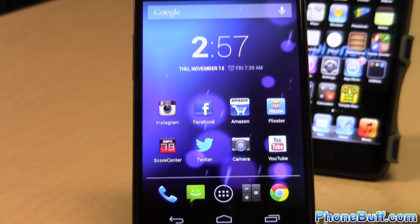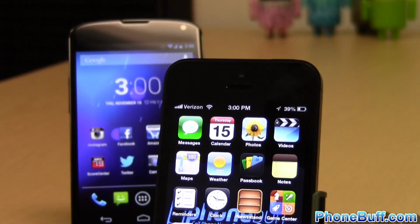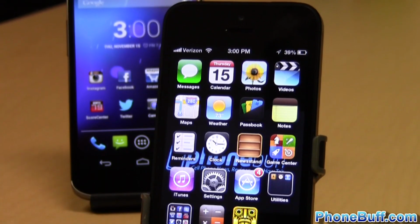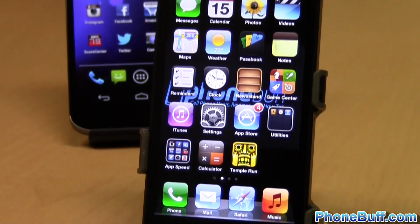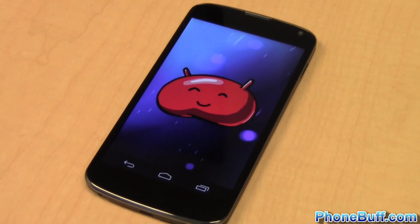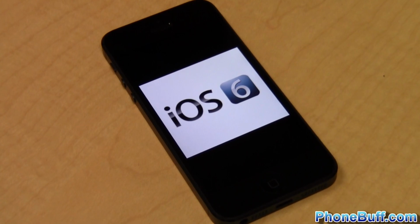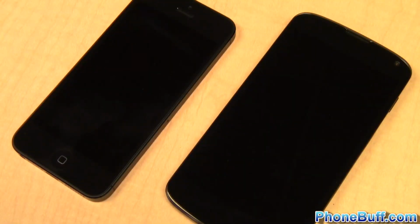The Nexus 4 has a Snapdragon S4 Pro quad-core processor with 2GB of RAM, while the iPhone 5 has a custom-made Apple A6 dual-core with 1GB of RAM. And of course, these two devices have different operating systems, with the Nexus 4 running on Android 4.2 Jelly Bean and the iPhone 5 running on iOS 6. Alright, so let's go ahead and get right into it.